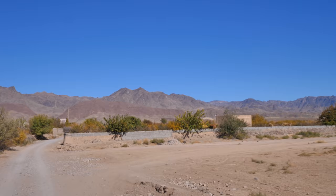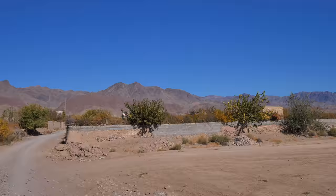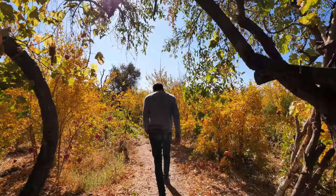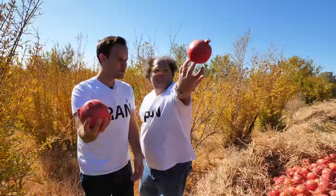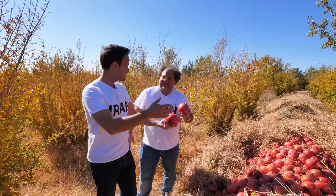And before the Saffron Factory, I think we're stopping at a pomegranate stop. Oh, and this is the pomegranate garden. Oh, these are all pomegranate. We came to a little pomegranate oasis. We're on our way to the Saffron Factory. And look at this. We got thousands of pomegranate trees.